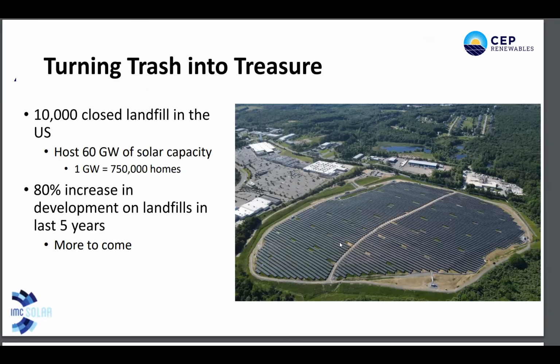What I want to focus on, building on some of what Dave had, is this idea of turning trash into treasure. Let's turn these solid waste landfills, hazardous waste landfills, and closed surface water lagoons from a liability for a company or a community into a revenue generating asset. There are estimated to be about 10,000 closed landfills in the United States. Combined, they could host almost 60 gigawatts of capacity. A gigawatt provides enough energy for 750,000 homes, so that could put a really sizable chunk into the nation's renewable energy portfolio. Also, a 1 gigawatt plant would be a very good sized coal or natural gas plant.